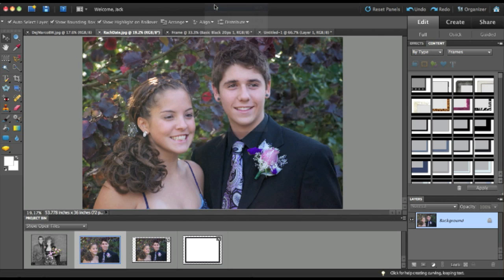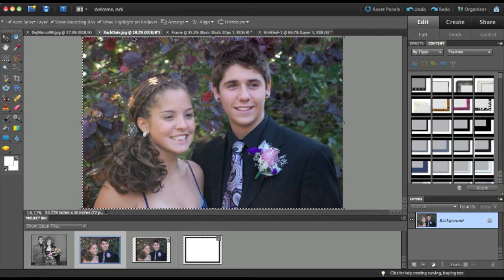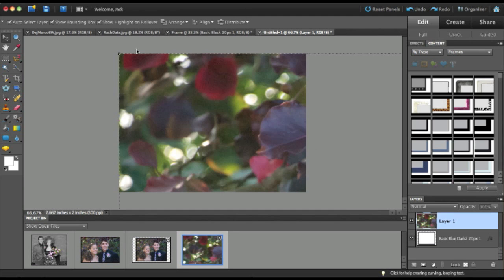Or select, we're going to select all, edit, we're going to copy it. Okay, so we did a select all, and then we're going to copy it. Let's open this one back up. On our new layer then, just click on edit and paste. And now what it did, it pasted on that top layer. So it's on the new layer above the frame.